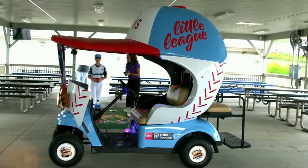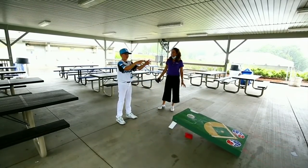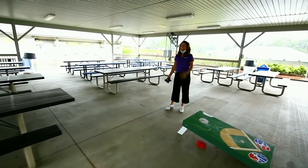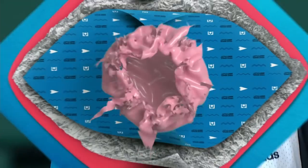What are we gonna name the golf cart? I think we should name it Cap Car. Yeah. Because it has a cap, which is the hat, and then a car. So I think we should name Cap Car. Cap Car. Yeah. Solid. All right. Bye, Julie. Gotta go. Okay. See you, Eli. Thank you. I'll be working on my cornhole. All right. Cap Car. I like it.